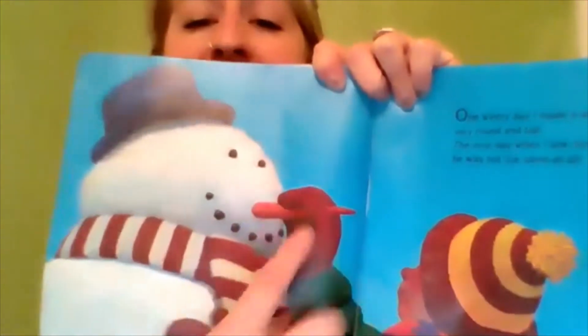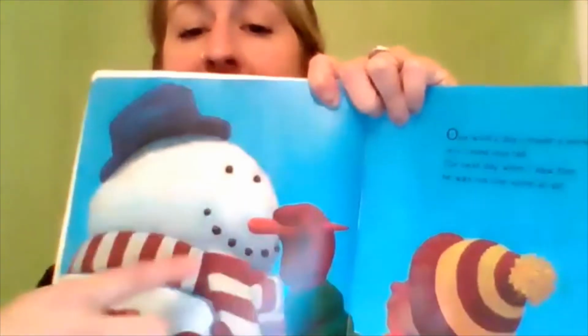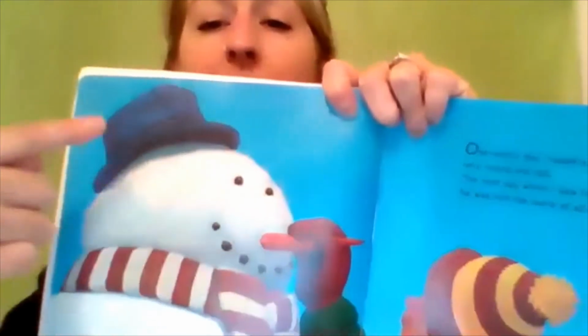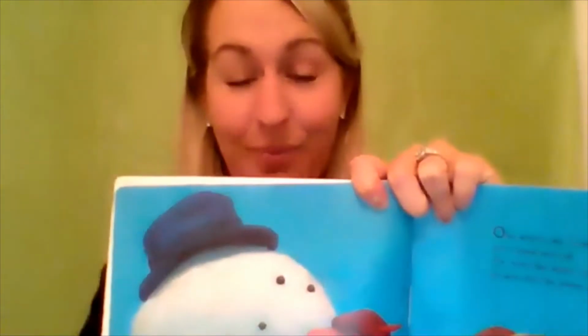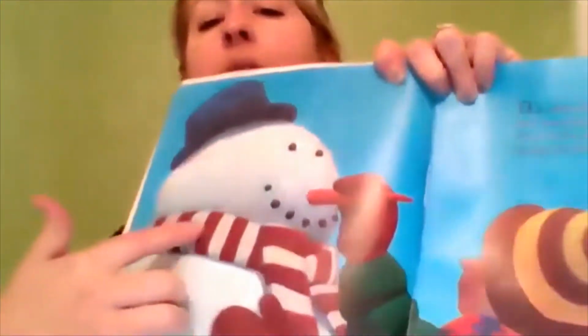There it is. So look, he has a carrot nose, two eyes, a mouth, and what's this up here? It's a hat. Good job. And we wear a hat on our head. Can you touch your head? Nice one.